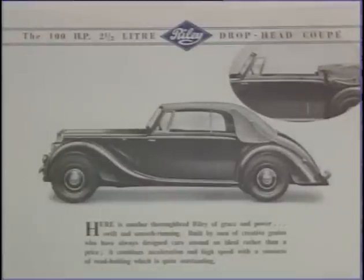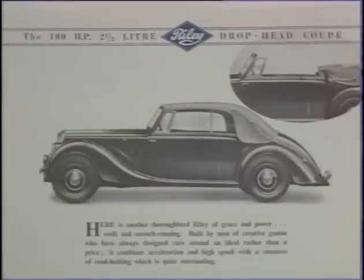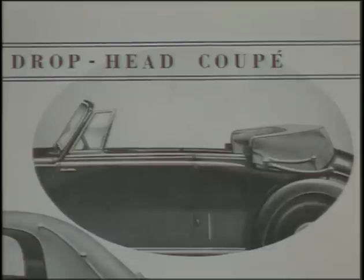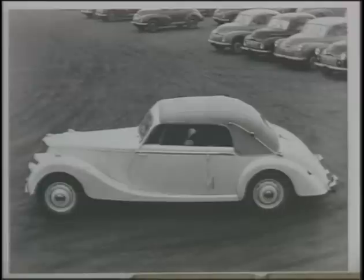A surprise for the 1948 motor show was the Riley Drophead. This was the first motor show held in Britain since the war, and all manufacturers were keen to show off. Prototypes of dropheads had been seen as early as July 1946 at the Motor Industry Jubilee Parade and were mounted on 1.5-litre chassis.